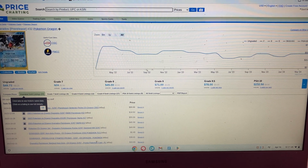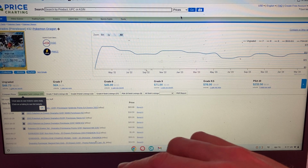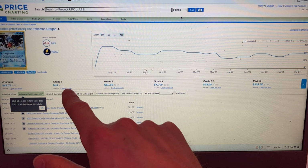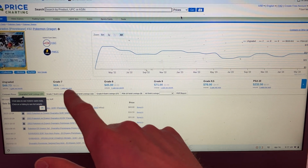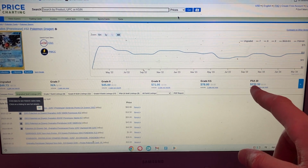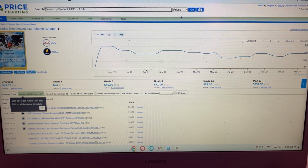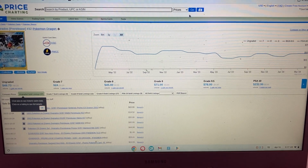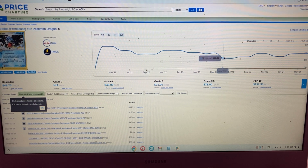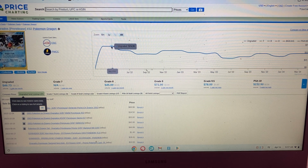Number 8, we have our OG Gyarados Big Boy going for $49.73. There's no grade 7s, it looks like, so if you grade it and you get a 7, might be worth more than an 8 and 9. This card, sadly, though, the PSA isn't as good as the Latias, with only a $232 price tag on a PSA 10. This card's cheapest version was back, free ain't a thing, so I guess you can't count that, was back in January of 23 at $35. And the most expensive it was way back when, in May of 22 at $75.